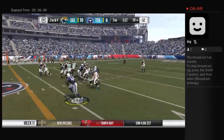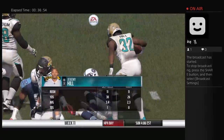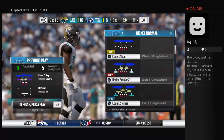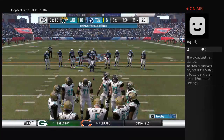On second down, Hill. And there just continues to be nowhere to run. He's bottled up again at the line of scrimmage. And the evidence shows last week's game, it's really leaked into a second game now, Charles. What do you think of this? And it's a surprise, isn't it?